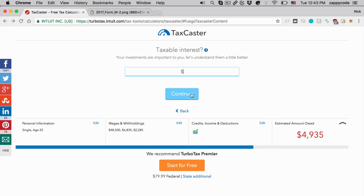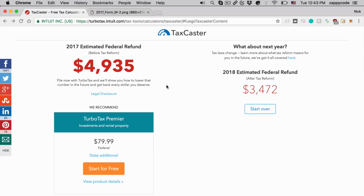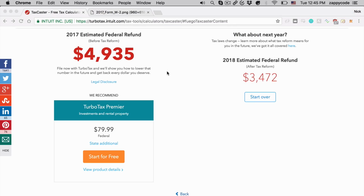Taxable interest, for these purposes, I'm just going to put 0, dividends, 0. If you receive tax forms that have these, you can add these here, but for crypto, these are just 0. Continue. Do you have health coverage for the entire year? Yes. So it looks like I'm going to owe around $5,000.